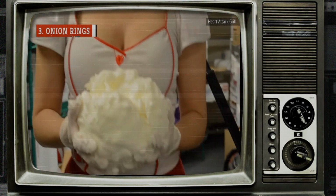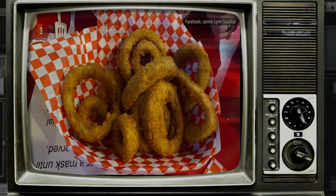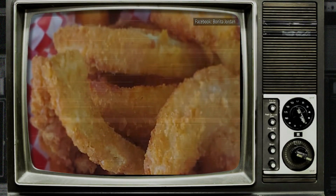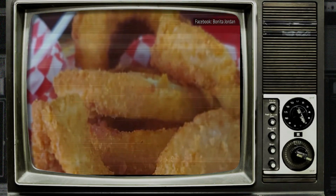Yet another Heart Attack Grill menu item is the onion rings, deep fried in pure lard. If you plan to order these, expect a portion large enough to feed 3 or 4 diners. They're delicious and crisp to perfection, not dripping in grease like you might expect from a product cooked in lard.